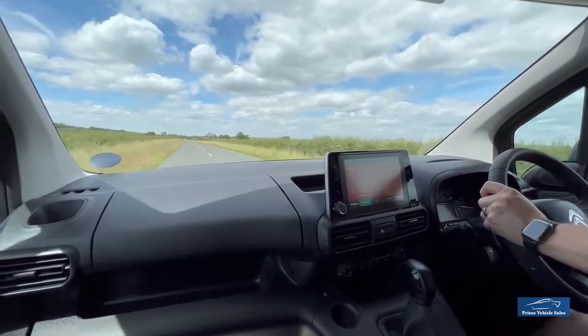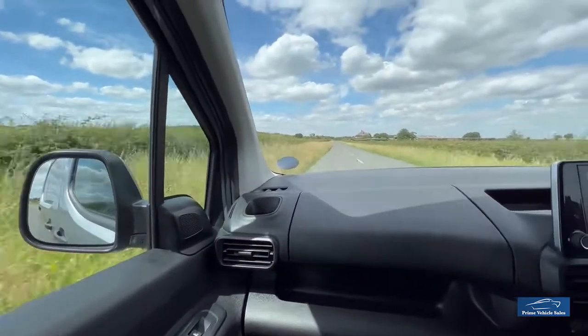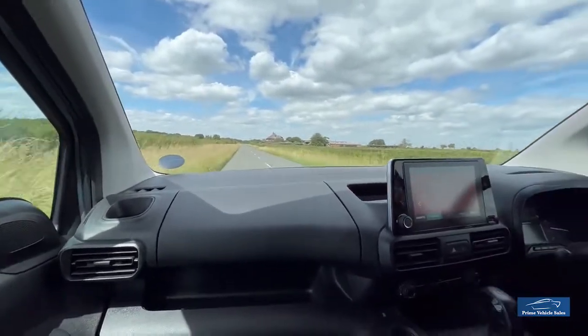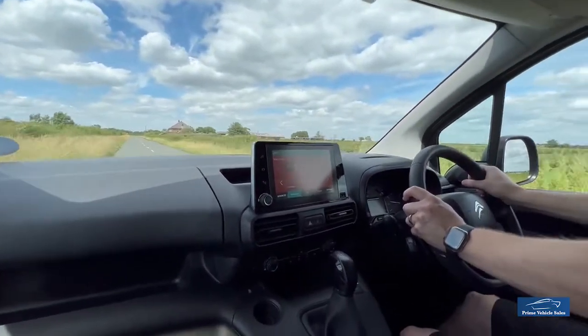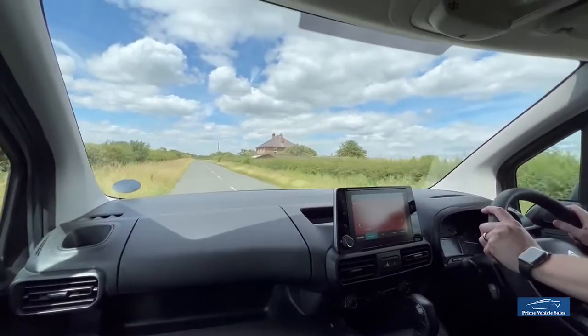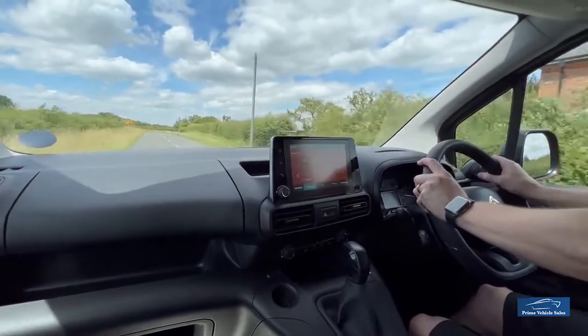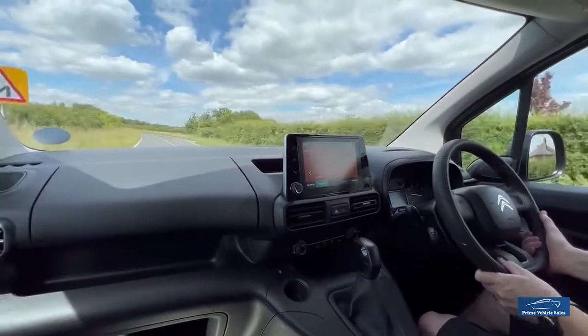It's a 2019 with no real mileage, it's done no real work. It's ply-lined in the back, it has a vinyl liner in the floor as well to protect it even further. So great van, drives really nice, great looking inside and outside. They've done a nice job of smartening it up, really.